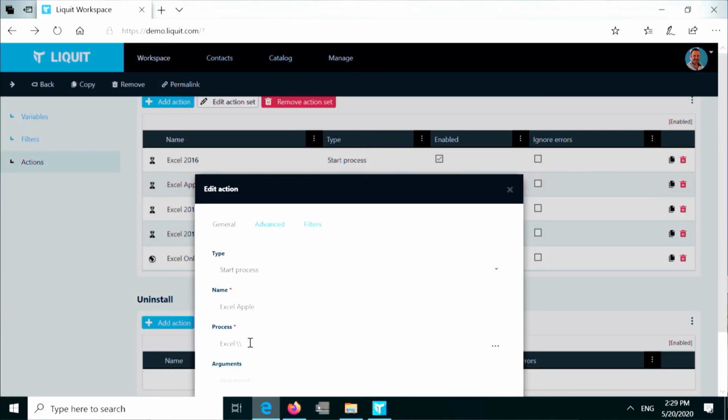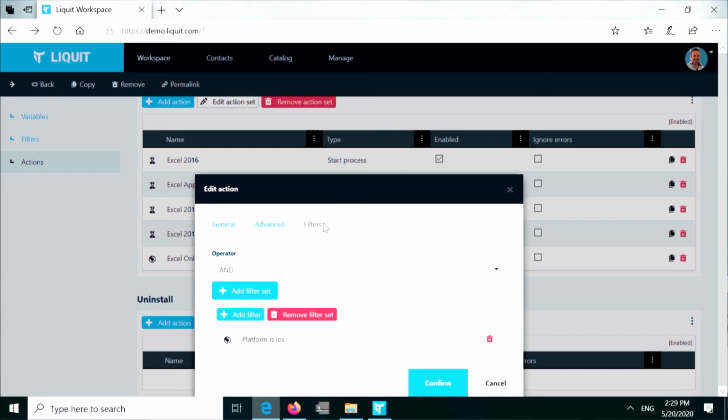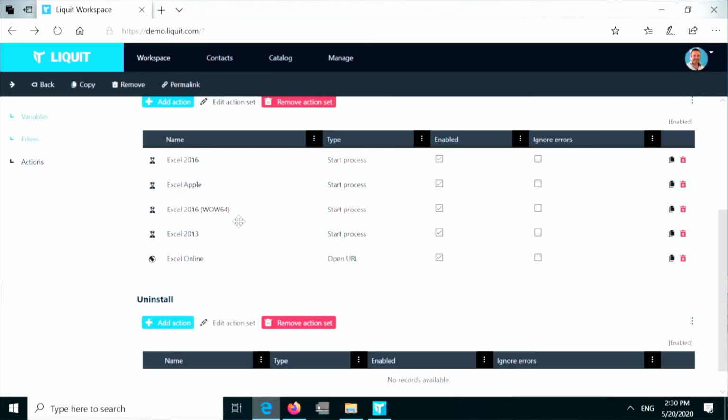So there's trying to run the Microsoft Excel on your Apple device, following the Excel launch commands for your Apple device with the platform filter iOS. So this task will only be done and run on an Apple platform, a mobile Apple platform. If that is not true, it will go to the next task, so even an older version. So if you're in a migration scenario, Liquit is still able to launch the application with a single icon. And last but not least, Liquit would launch the Excel online.